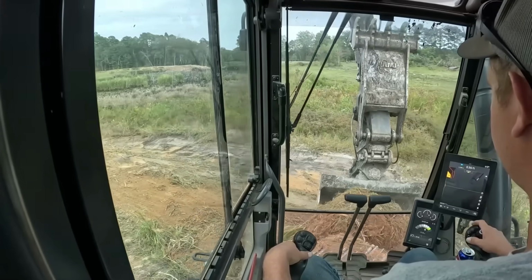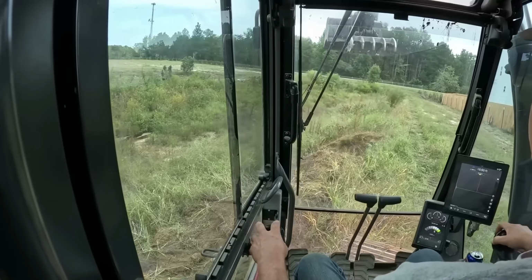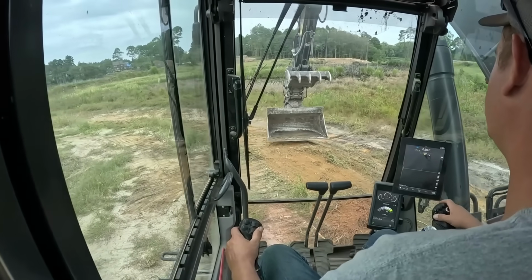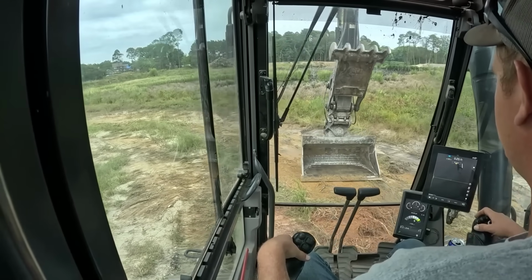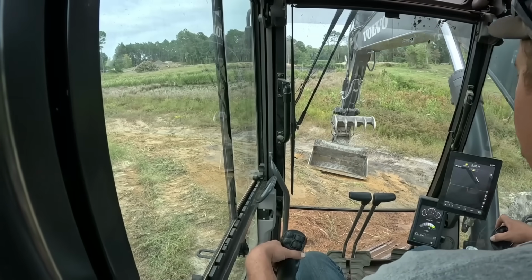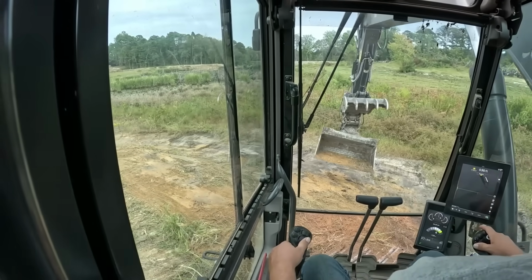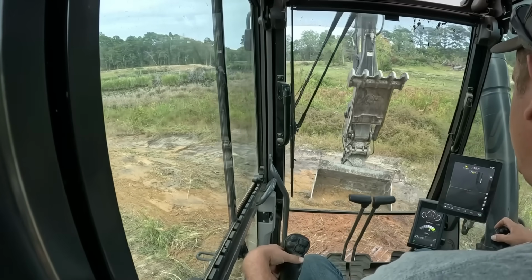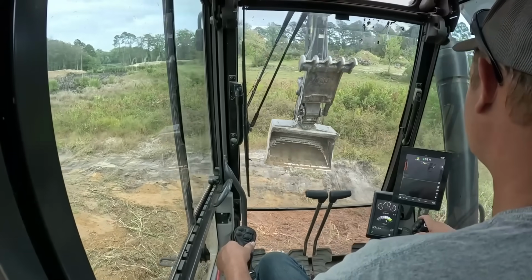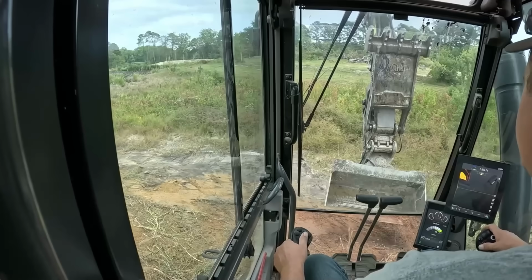Grass, which makes it even more difficult to grade. But I get this shaped up, and then probably spend the rest of today working on this bank. Then tomorrow, head off into the pond there to start digging that mess out. Save the mud and goo for one day there.